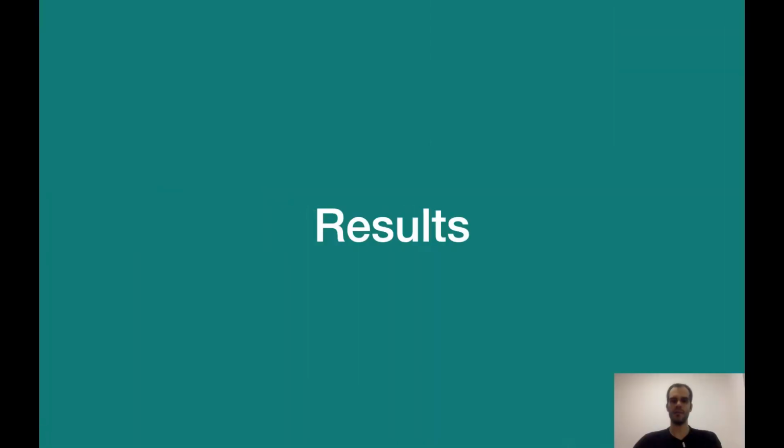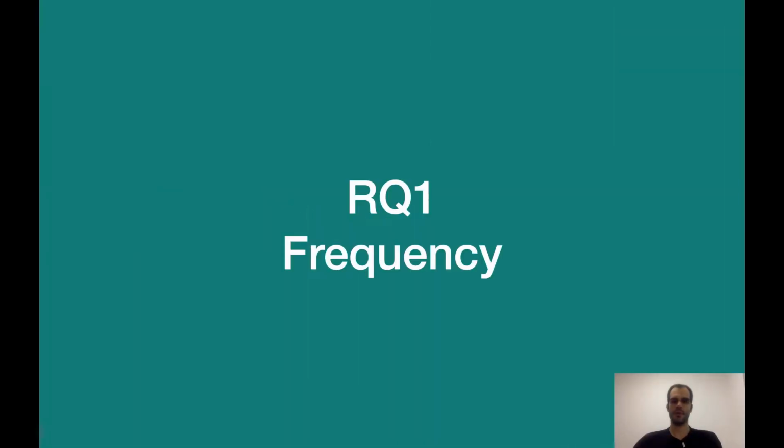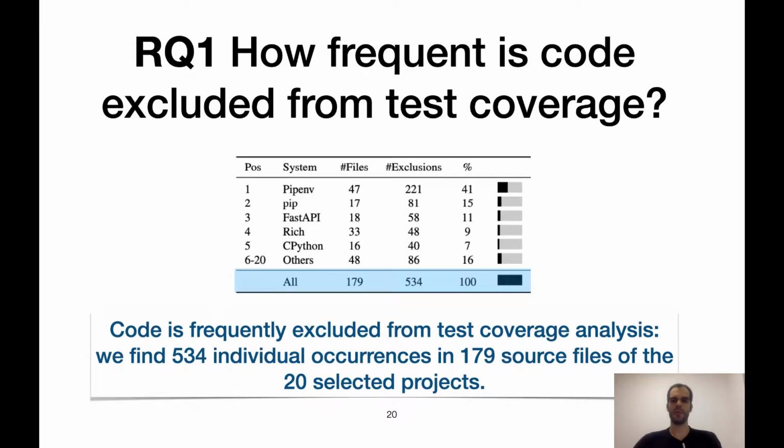Now, let's move to the major results. Research question number 1. How frequent is code excluded from test coverage? After inspecting the 20 selected projects, we find hundreds of instances of coverage exclusion practice on those projects.